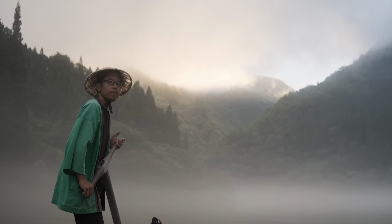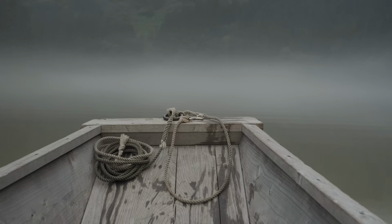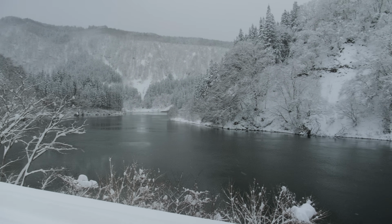About 5-6 a.m., there's this fog that just lifts off the water. I guess if you think of the science of it, the air's heating up and the water's a different temperature, and it just creates this fog. And we came here in the summer and it was spectacular. This is just beautiful.